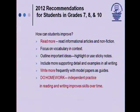Are there any questions? Someday we will be paperless.